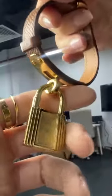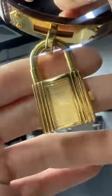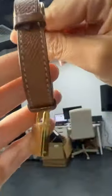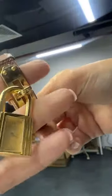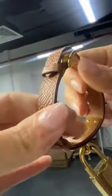So this is the beautiful Kelly watch. Again, you have the padlock with the beautiful Hermès H logo. Now the strap is in Epsom in gold. It has that white contrast stitching. You can actually remove the watch and wear this separately. Now I'm just gonna try it on. I just absolutely love this watch.